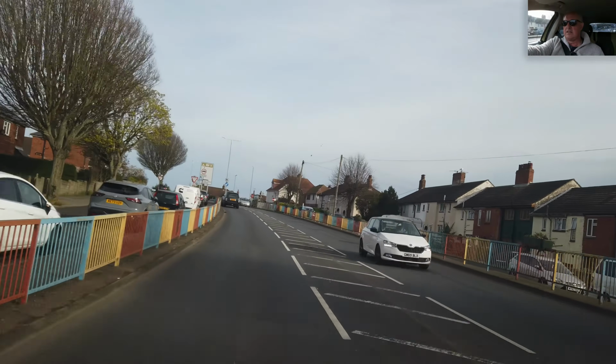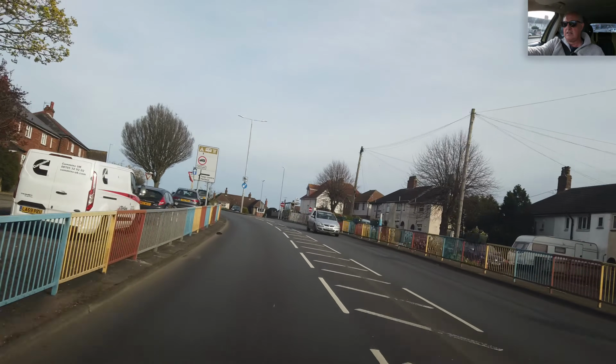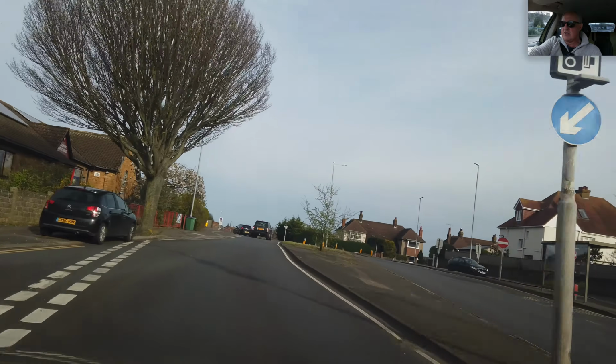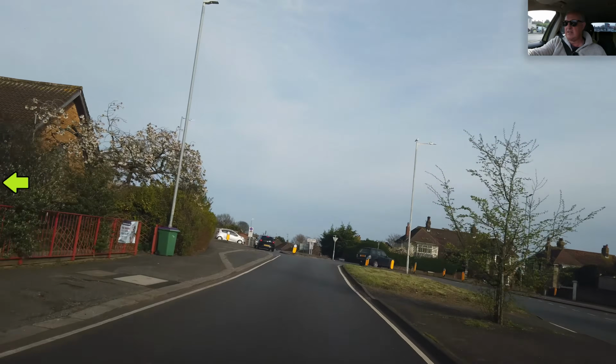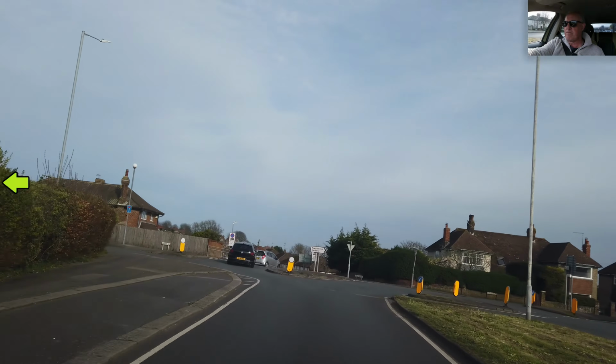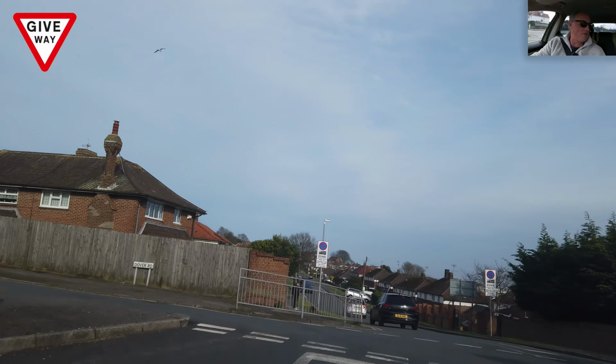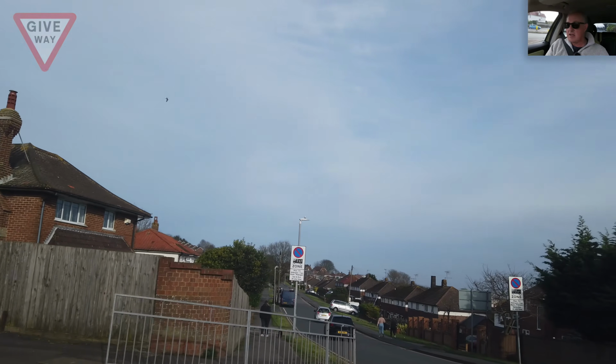Bear left and go straight across the junction. It's an awkward one, this. Take the next left and go straight across. So we're not going all left, are we? We're just going across. Give way.